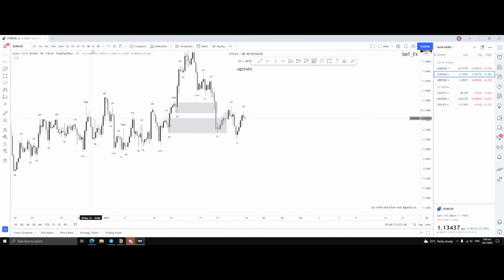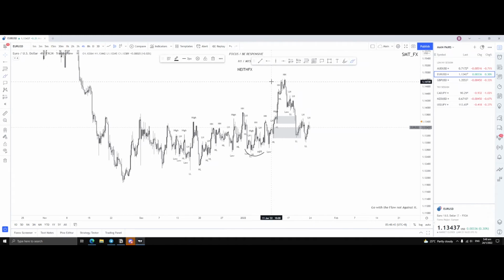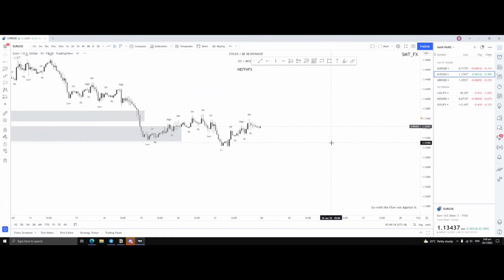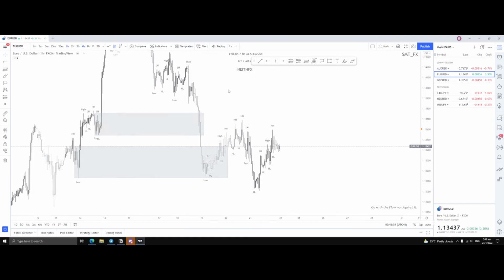Now, similar to AU, this is a significant swing point, and this is another significant swing point, and if we do break these points here, then we'll be looking for continuation shorts. However, EU does look fairly bearish now, so I wouldn't be surprised if we're looking at more shorts in the future.